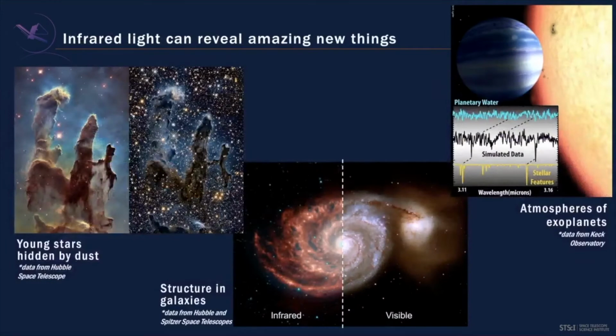Fortunately, there's a lot of other opportunities for us in space with infrared wavelengths. The image on the left shows the Eagle Nebula, both in visible and in infrared wavelengths. And as you can see, very different structures in these pillars of gas and dust. And you can actually see through the dust to see stars and planets being formed inside these pillars.